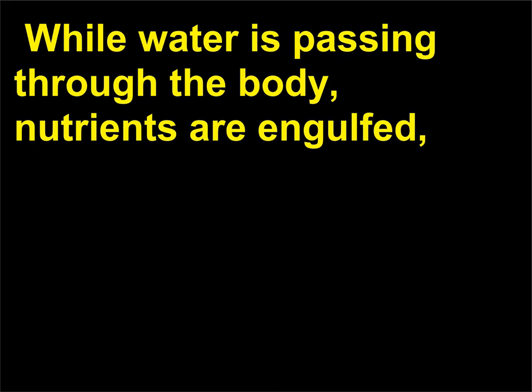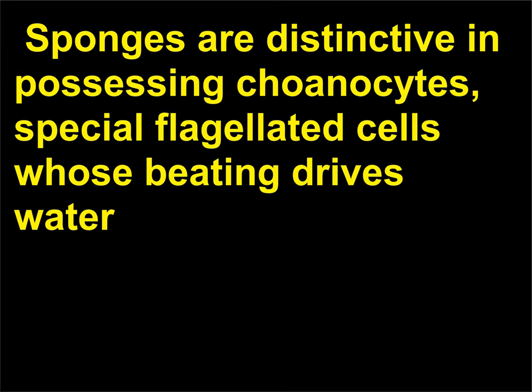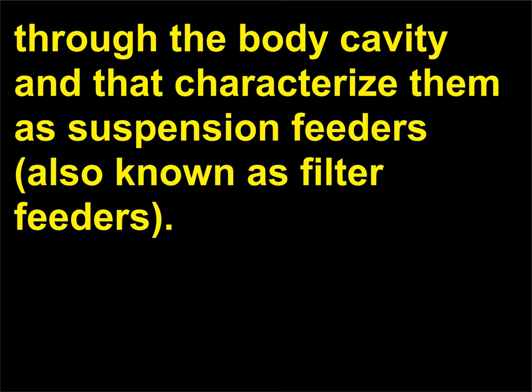While water is passing through the body, nutrients are engulfed. Oxygen is absorbed, and waste is eliminated. Sponges are distinctive in possessing choanocytes, special flagellated cells whose beating drives water through the body cavity and that characterize them as suspension feeders, also known as filter feeders.